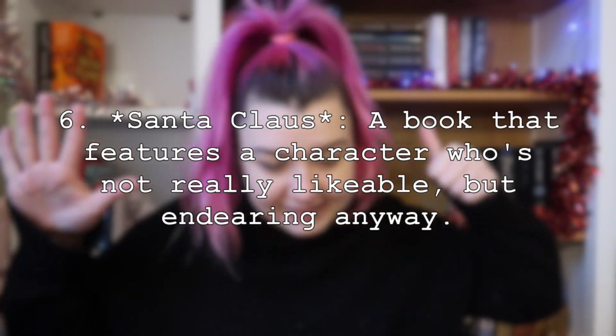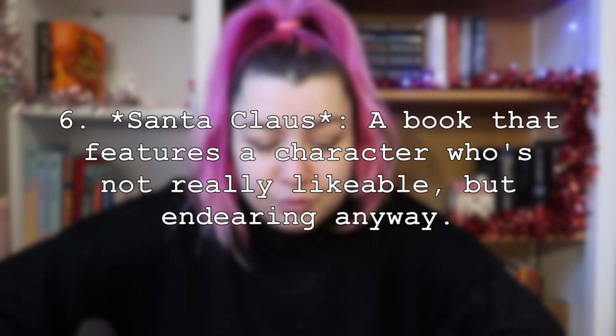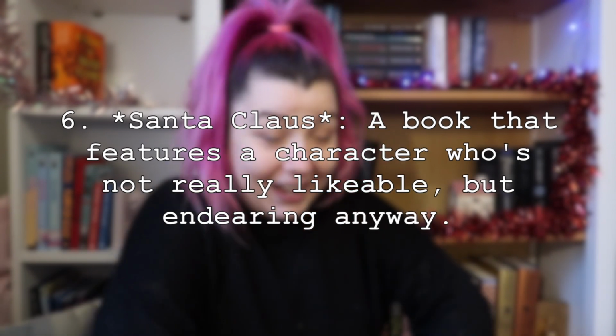Question number 6, Santa Claus, a book that features a character who's not really likeable but endearing anyway. For this, I picked Emily Wilde's Encyclopedia of Fairies. Although I do think our main character is likeable by the end of the book, in our initial introduction to her, probably the first 10%, she doesn't come across very likeable, except for the fact that she has and loves her dog. Except for that, the way that she comes across isn't the most likeable way.